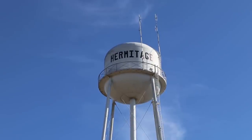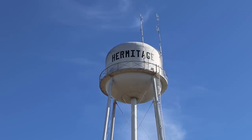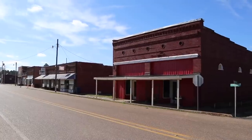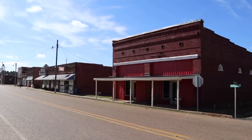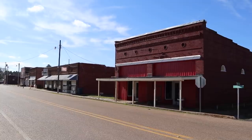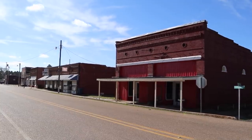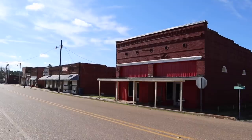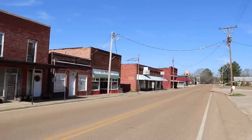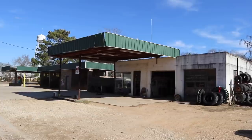One day I want to climb a water tower. It's frowned upon and not allowed, but maybe I can get permission. One day. Corner of 2nd Street and Main. Something incredibly peaceful about standing here. Local mail delivery. And a service station, mechanic shop right over here.